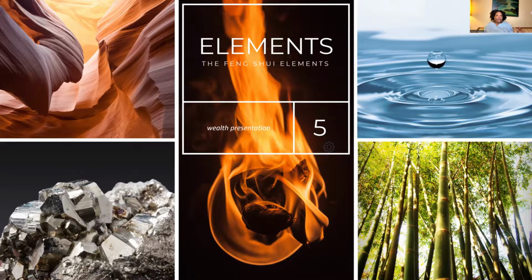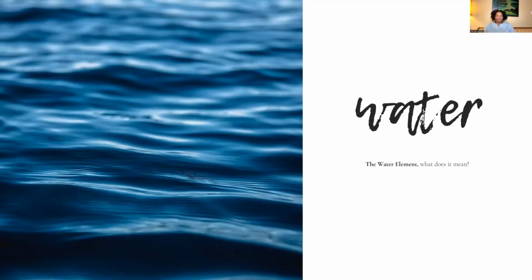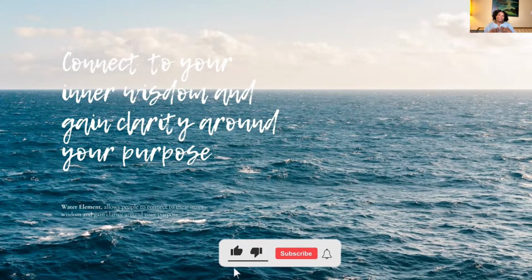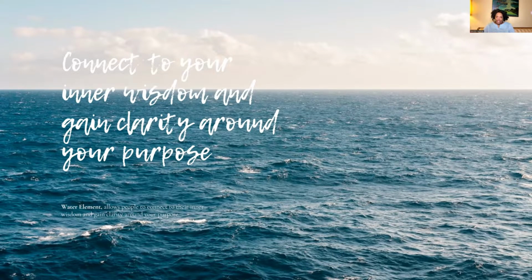But aside from that, each of these elements have interesting characteristics and have different energies that they offer to a space. So when you talk about water and the water element, we're talking specifically about the great things that come with the water element and what it represents in feng shui. So the water element allows people to connect to their inner wisdom, gain clarity, and find their purpose. It's a really powerful element for those kinds of things, and bringing that into your space is obviously a great and very positive thing that can improve everything in your life and your circumstances.